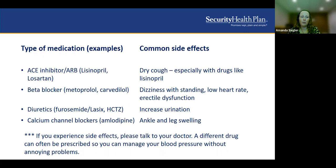The next class of drugs are the diuretics, so commonly known as water pills. So meds like furosemide, and these, it's really best to take them in the morning. They do increase the trips that you have to the bathroom. So usually it's recommended to take them in the morning versus the evening, so you're not waking up during the night. And then the last class of meds that I have highlighted are the calcium channel blockers.